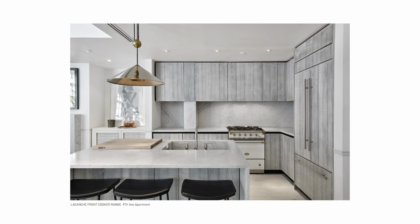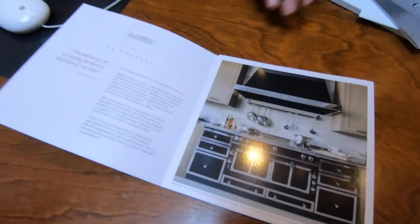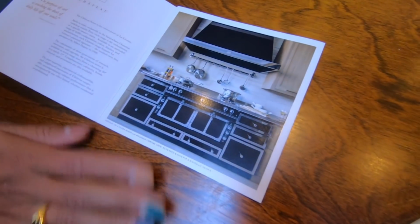The La Cornue was such a showstopper at 9th Street, and we're obviously talking about having such beautiful accents between the quartz and the brass faucet, and the dark cabinetry. I just feel like we need a really Parisian feeling oven slash cooktop. So you love the Château when you came to the showroom? Yes, this thing is amazing. It comes from Provence, France, so they're handmade in France.